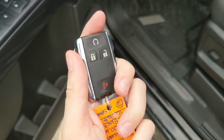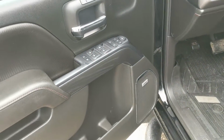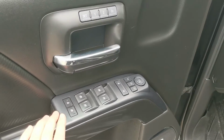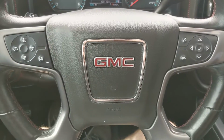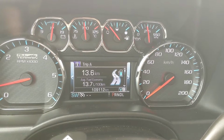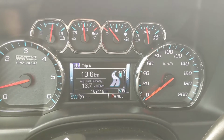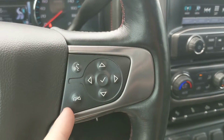And this truck does have a remote start, so no need to go outside on those cold mornings to warm up your vehicle. Looking in, you have power windows, power mirrors, and power locks. You have 2 memory buttons for your power adjustable driver's seat, and you do have a premium Bose sound system. Now, sitting in the truck with it running, you can see it's sitting at 109,112 kilometers.